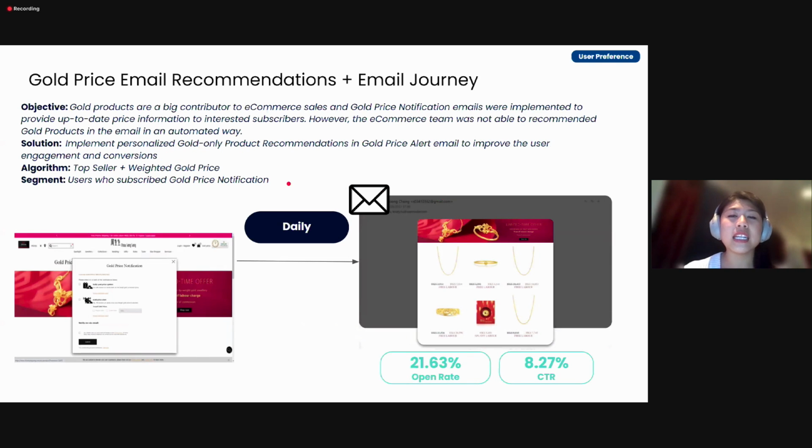And one of the key journeys that we have seen as well is for the gold price, for users who are interested in gold. Gold, as you know, is a very important metal for jewelry in Asia overall, and we see that gold is something that has been purchased a lot on the website. One thing that we have seen is that users are very interested to know what the pricing of gold is and how it fluctuates and changes.